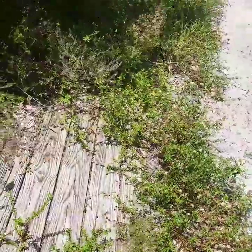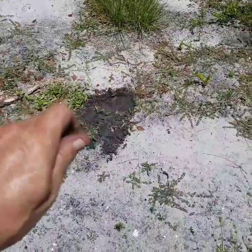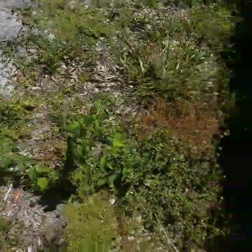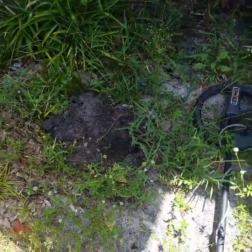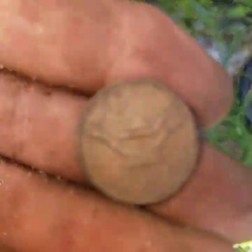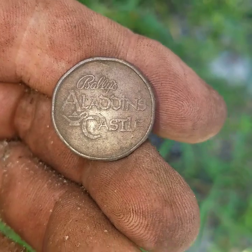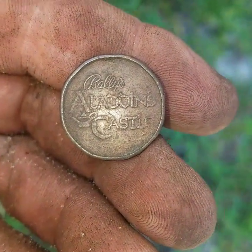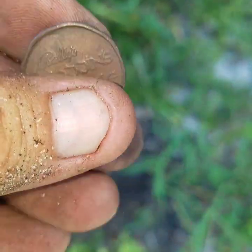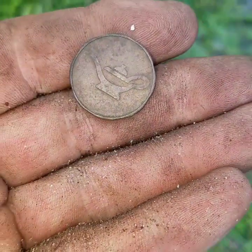Whew. Trying to work over into the shade here. I had right there just found that button. Came over here a little closer to the house along the staircase. Got a strange signal that was bouncy everywhere. So I went down in, and down about 8 inches I got that token. It says Bally's Aladdin's Castle. I'm gonna check that out a little bit more when I get home, but super find, loving the relics, man.